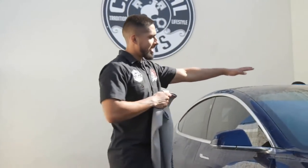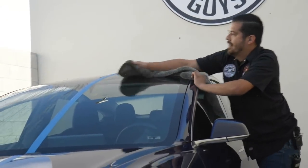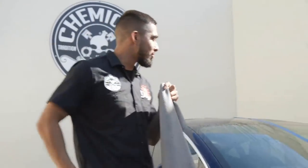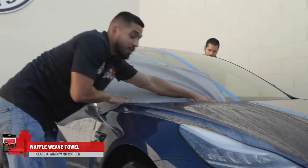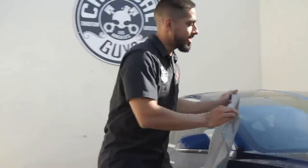Everything, but I'm seeing Joey has far much more done than me, so I'm bringing out the secret weapon. First off, I'm going to go with the waffle weave drying towel. As always, rip off the tags so you can avoid scratches and swirls. Now I'll place it, I'll drag it, and then Joey is going to forget to get into the tight cracks and crevices, so that's when the ProBlow is going to come back out.